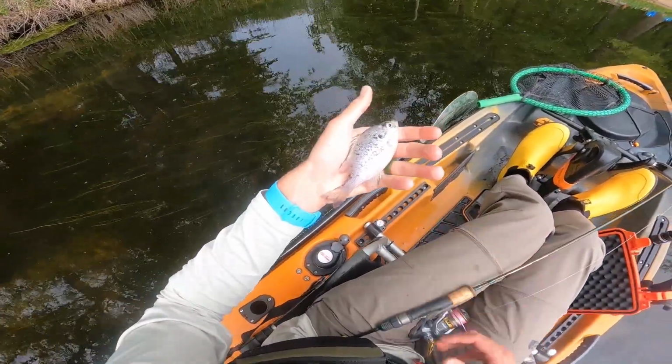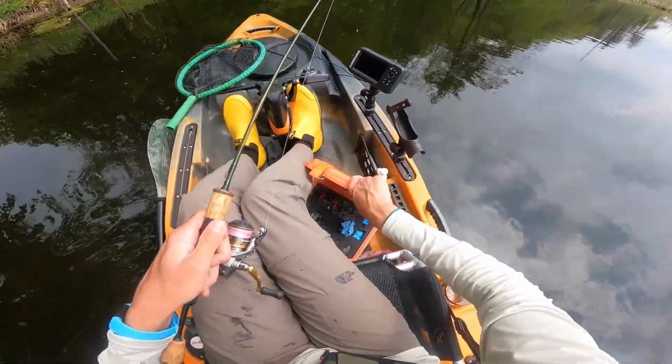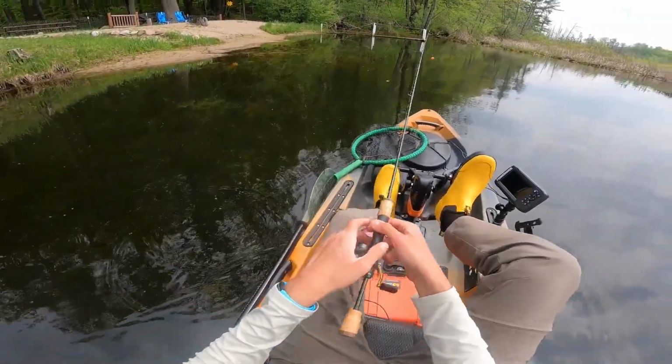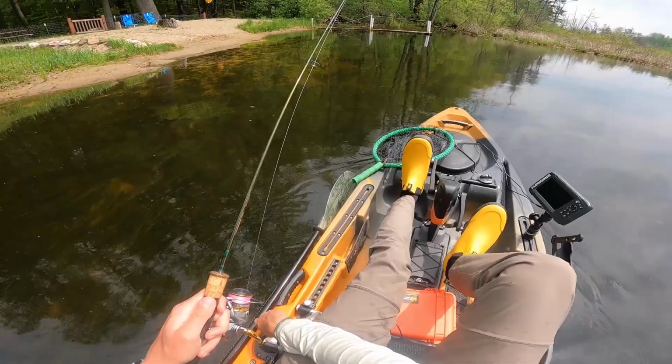That's super unique. That's so cool. All right, see ya, buddy. Good luck. Hope that bluegill turns into a 10-incher. That thing is crazy looking, man. Have you guys ever seen anything like that? I feel like I've seen the albino catfish. I've seen those trout that are colored that way, but I've never seen an albino bluegill before.